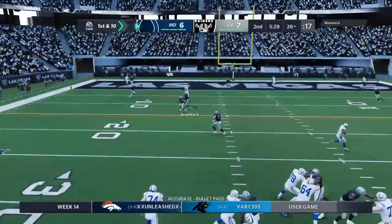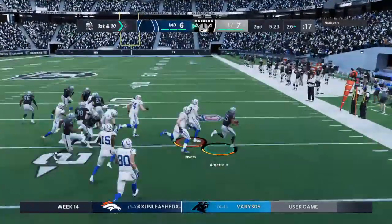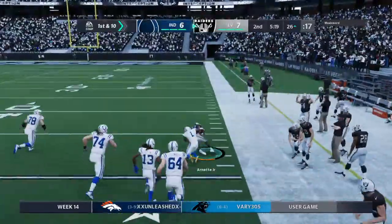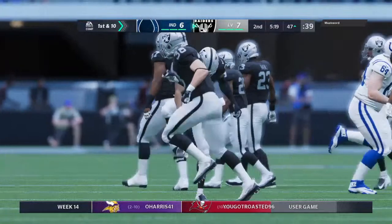Rivers on first down, and he fires one that's intercepted. The rookie David Arnett picks it, and he'll get this back across the midfield, striping down the 47-yard line.